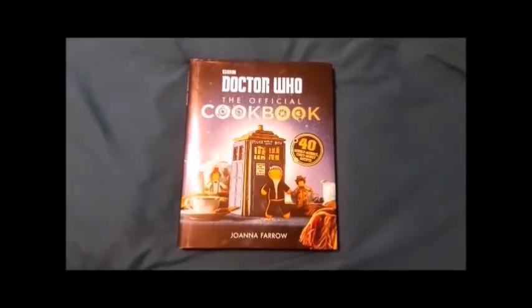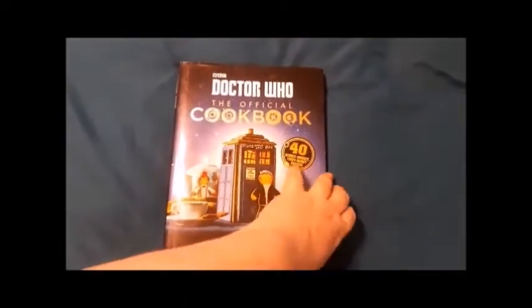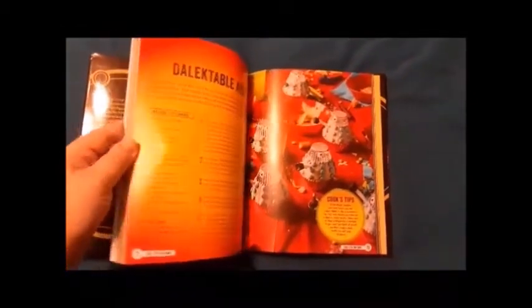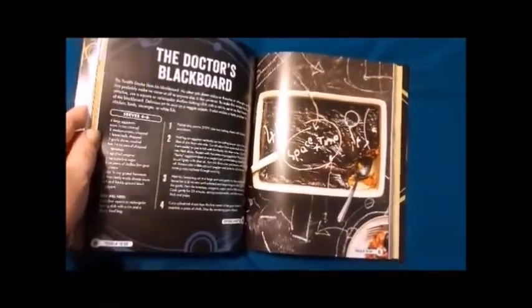Now, this cookbook is actually one of my most anticipated cookbooks, but turned out being almost one of the more useless of them, because I love Doctor Who, as everybody that knows me knows, but there's a lot of things you would only make for maybe a party in here. See, like Dalek cupcakes. Dalek cake. I'm still not sure what that is. Doctor's Blackboard Cake, which is pretty much yellow cake with chocolate icing.